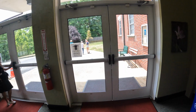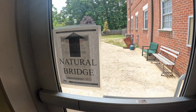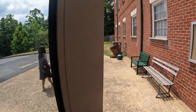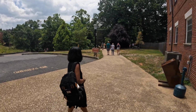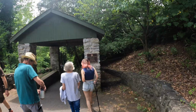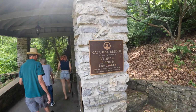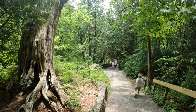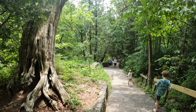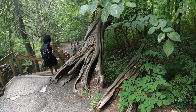Number 4, it's about a 10 to 15 minute hike from the entrance to the natural bridge, going down 130 steps. Just keep in mind, you'll need to walk back up those 130 steps. Here's a quick look at the trail going down, and you can see the steps. The pathway is clean, it's wide, and it's fairly easy going down.